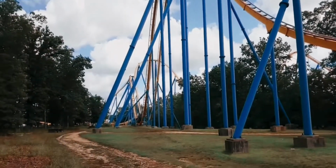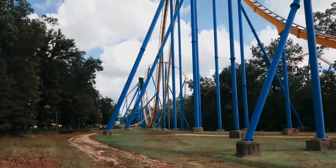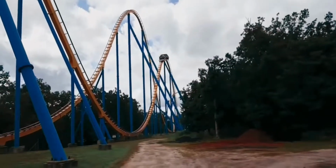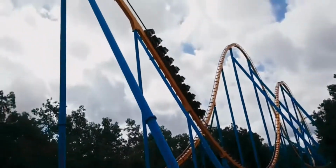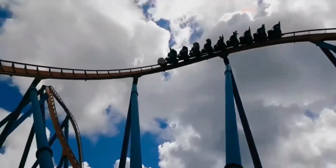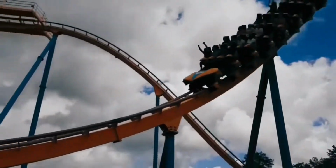Although Nitro is fast, it doesn't really do anything with its speed. It goes fast, and then it loses all of its speed at the top of an element, and gains it again, then loses it. Nitro honestly deserves a 6 out of 10 for speed. It's a waste of a fast ride in my opinion.